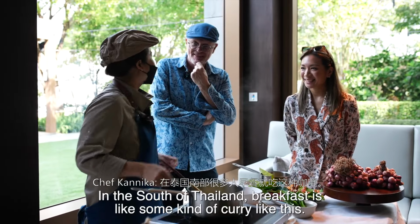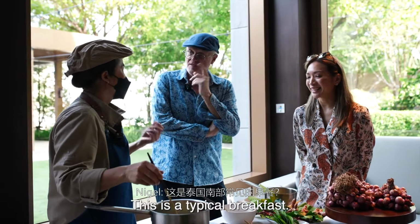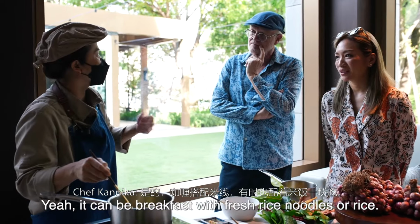In the south of Thailand, the breakfast for them is some kind of curry like this. This is a typical breakfast. It can be breakfast with fresh rice noodles or sometimes with rice.